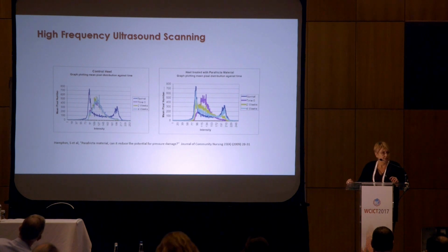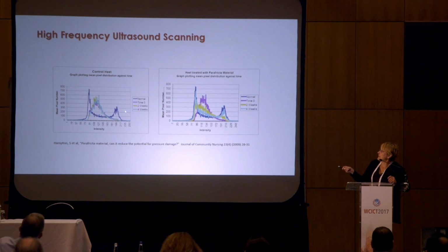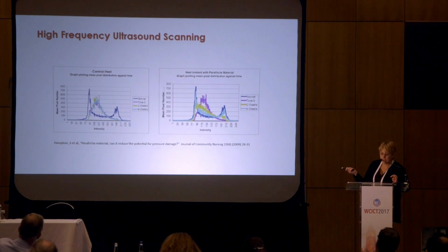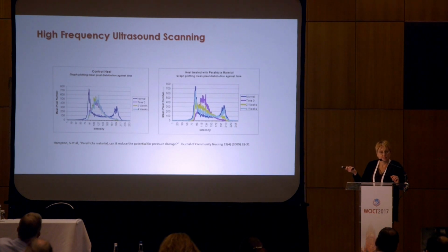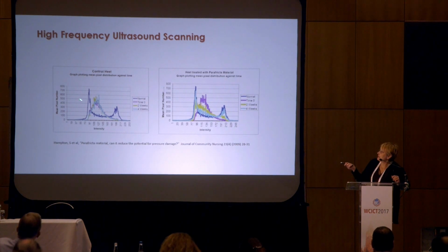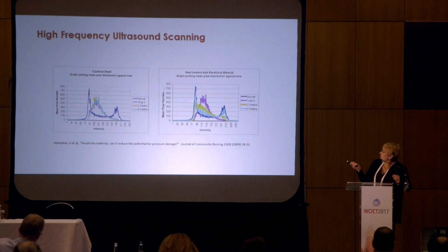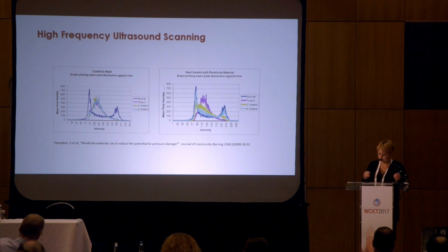We translated that information into these graphs. The dark blue line is the healthy tissue. And in the control heel, we can see over the 4-week period, from the pink, which was at time 0, through to the yellow at 2 weeks and the turquoise at 4 weeks, that there was very little change in the distribution of the pixels on the scans. However, in the heel that had the booty, we can see that those distribution lines change. And by week 4, the turquoise line is almost back to the normal, healthy, dark blue line.